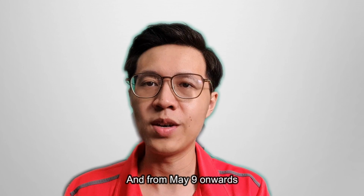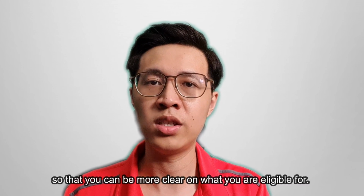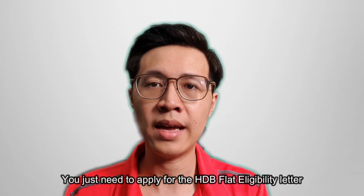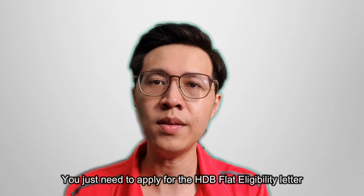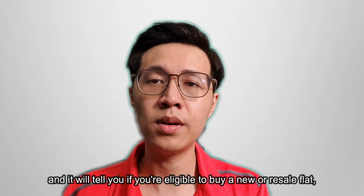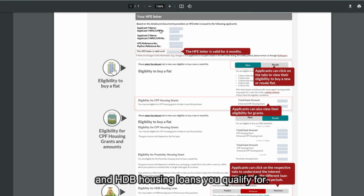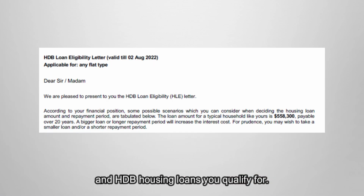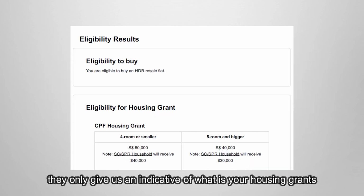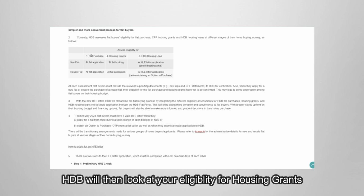And from May 9 onwards, HDB wants to streamline the process so you can be clearer on what you're eligible for. You just need to apply for the HDB Flat Eligibility letter, which replaces the current HLE, and it will tell you if you're eligible to buy a new or resale flat, and how much CPF housing grants and HDB housing loans you qualify for. Because in the past, they only gave us an indication of the housing grants. Only when we submit the resale flat application will HDB then look at your eligibility for housing grants.